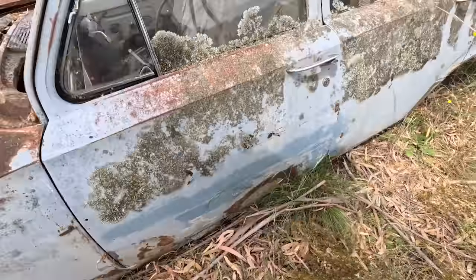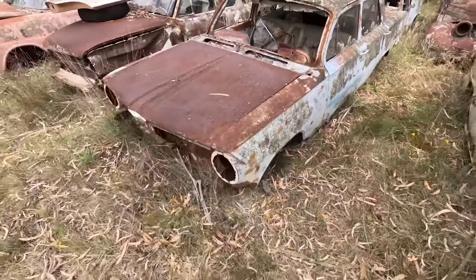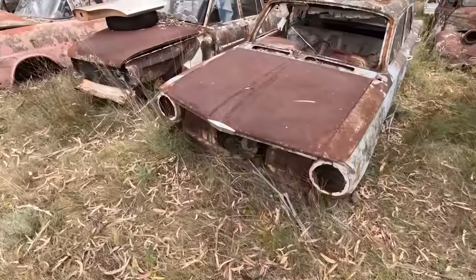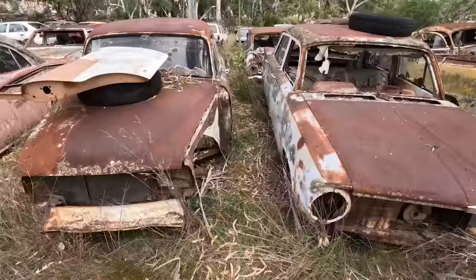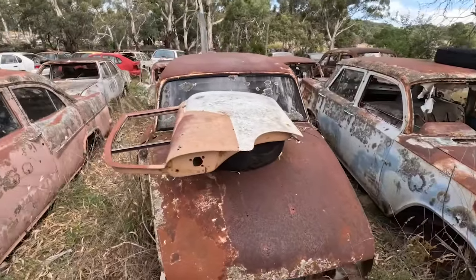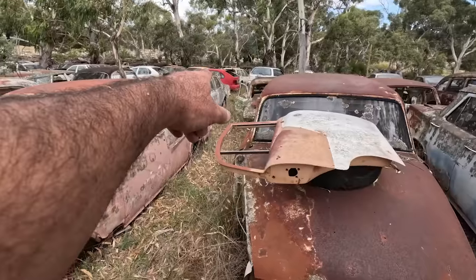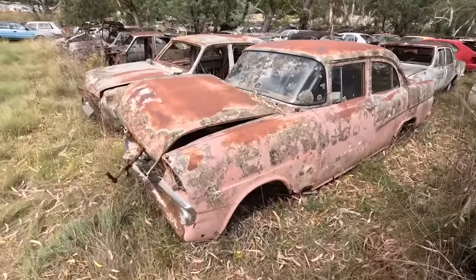I've seen worse sills than that. And I've seen enough doors laying around here. If you come with two trailers, you could make a complete patina car very, very easily here. Here's one model I don't have. We'll go and take a look at it.